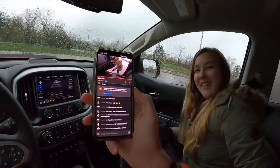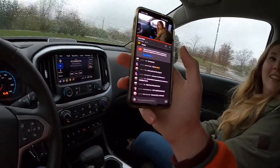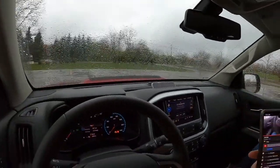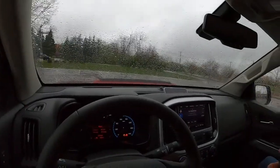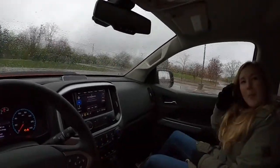Hello, Stevie. Moran Samandi wants to know: Colorado ZR2 or Raptor. Come on, Moran. You should know that's not even a question. Raptor all day. The Raptor is one of my favorite vehicles. You drive one of those and you feel invincible.